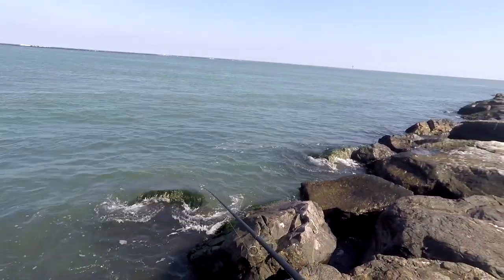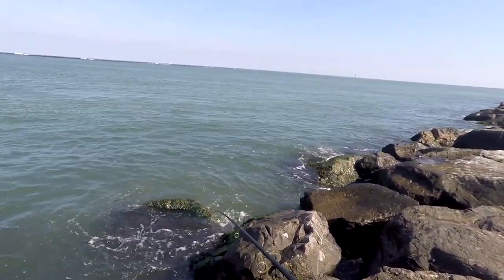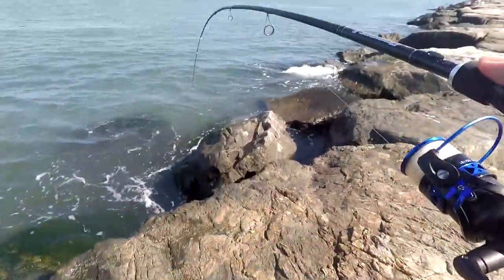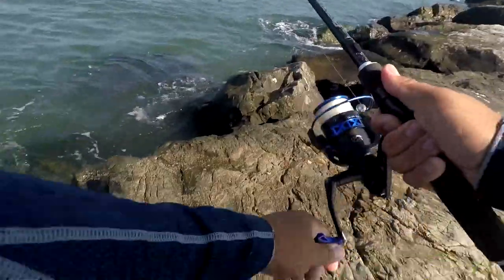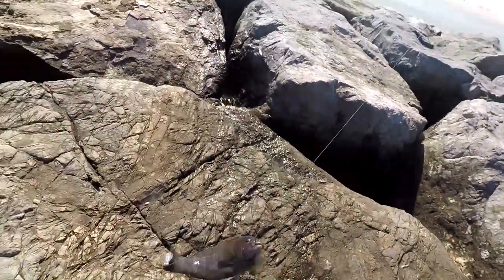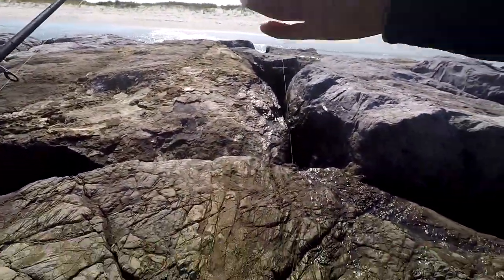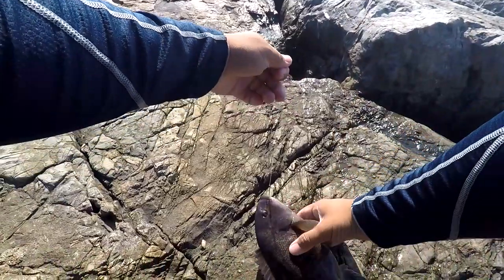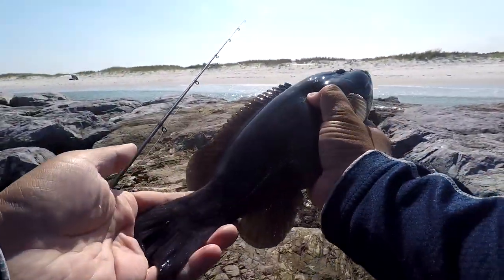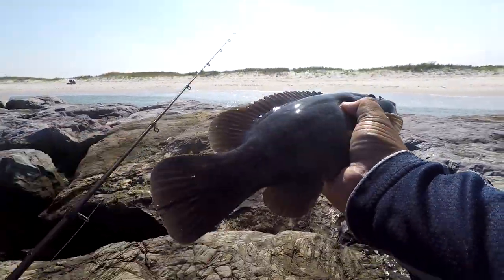Oh, got a hit. There it is. There it is. Oh, yes. On the claw. There it is. But it's not a keeper. Not a keeper. Another nice fish from the little cracks of the rocks, huh, buddies?